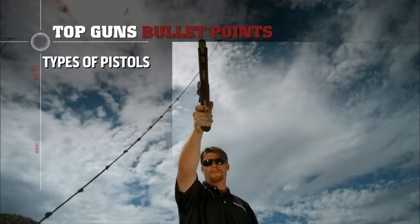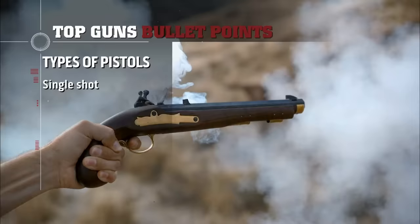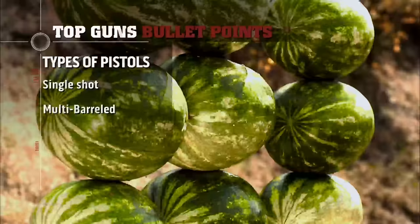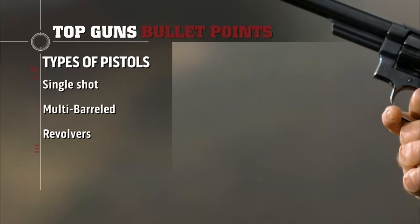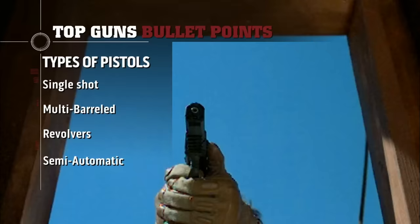The term pistol or handgun refers to a class of weapon designed to be held and fired in one hand. There are several varieties. The single-shot pistol can only be shot once before reloading. Multi-barreled pistols: gunsmiths invented ways to provide multiple shots before reloading. Revolvers: inventors fed ammunition into a single barrel using a revolving cylinder. And finally, the semi-automatic or automatic pistols. These guns use spent gases and recoil energy from a spent round to cycle a fresh bullet into place.